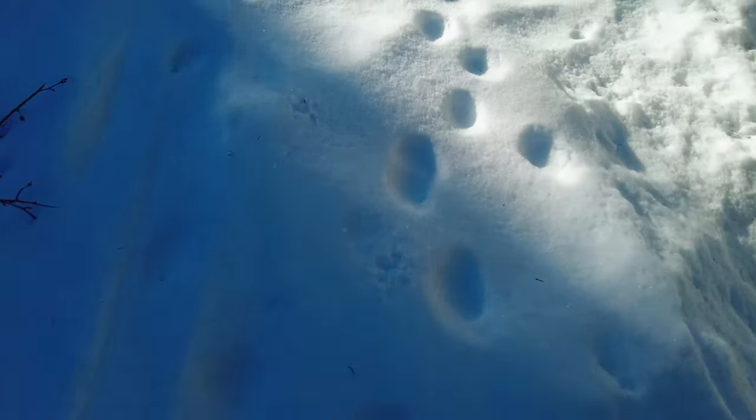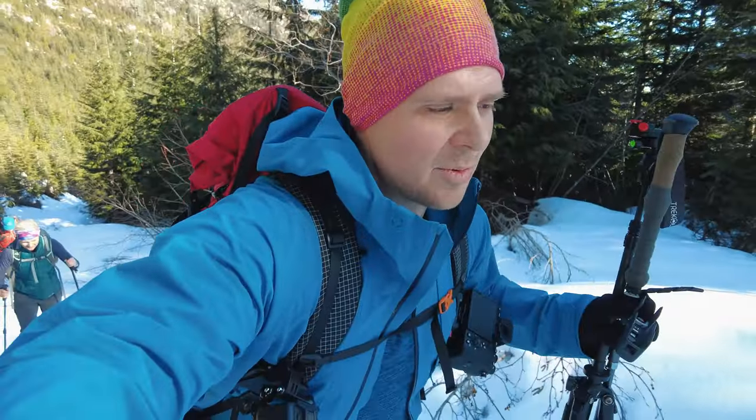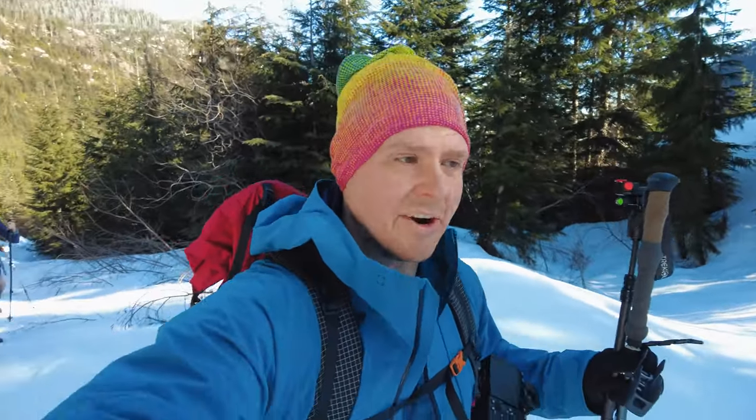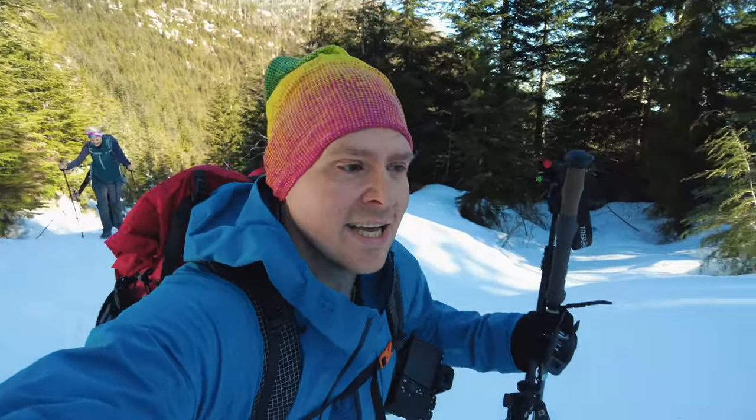You can see these tracks on the ground. These are cougar tracks all the way up. You can see a little bit lower that there was no nails, no claw marks on those. And there was dog tracks back there too. And they're about half the size. So big kitty cat up here somewhere.